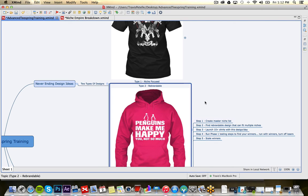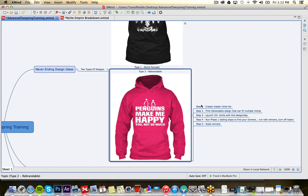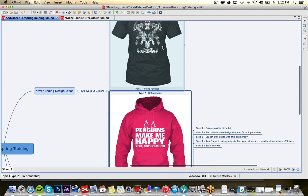already knowing our ideal demographics because of our initial rebrandable launch. So let's talk about the steps that are happening here and just kind of little differences with this system. Now, first off, step 1. Instead of with the niche focus, we know we have one niche. We have to find that niche. We're going to choose it. Now, with this, we need a master niche list. We need pretty much every niche that would work out there that would fit on a t-shirt.